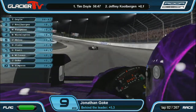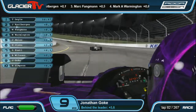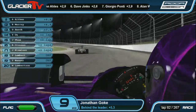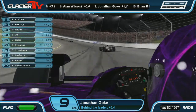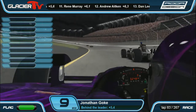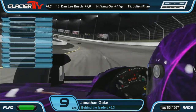So you're riding on board now with Jonathan Goat in that 08 Sugar Plum Ferry machine. He's worked his way up into the 9th position. Next target is Alan Wilson in the number 59 Club England machine. As you see, they're two wide ahead of him, as you have Julian Pham and Young O. Young O trying to get himself back on the lead lap. The charge he needs to do now is get his way through the field as he unlaps himself some, Giorgio Ponti, I take that back.